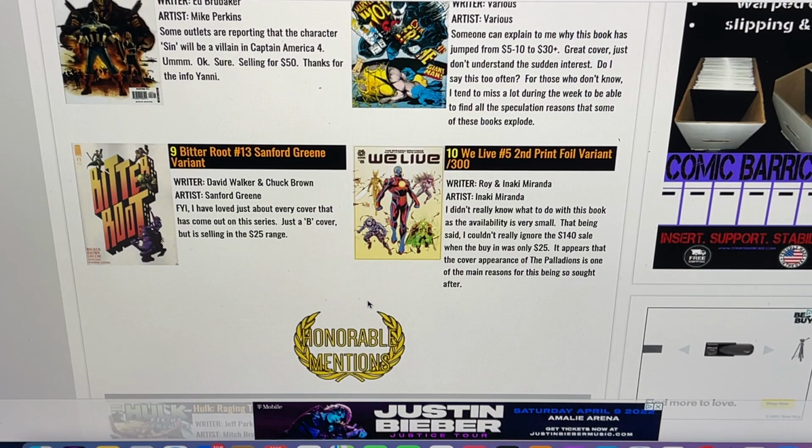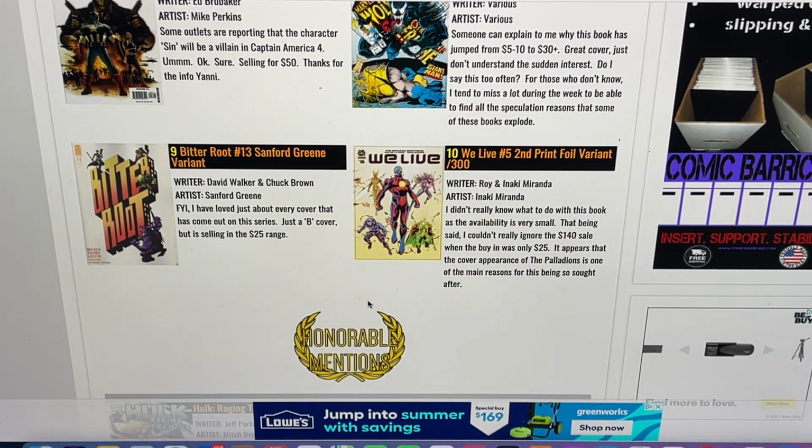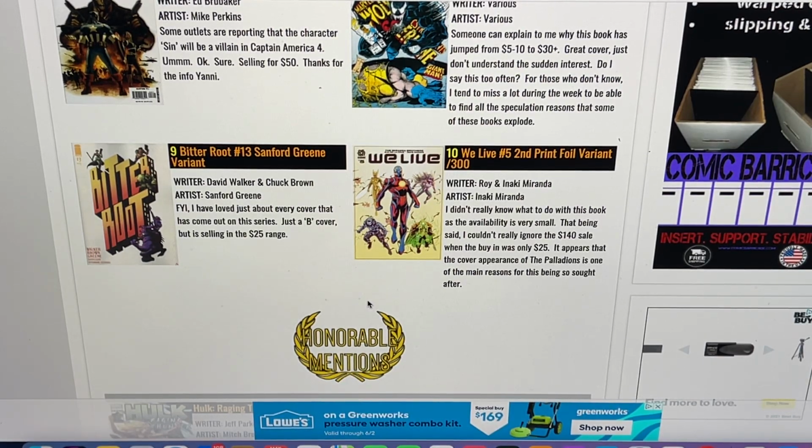Number 10 on the list is We Live number 5, the second print foil variant. I know this series, the first issue did really well. I do have a first print of this. I think it's up to issue 5 now. The story is really good. I haven't had time to read it yet, believe it or not.